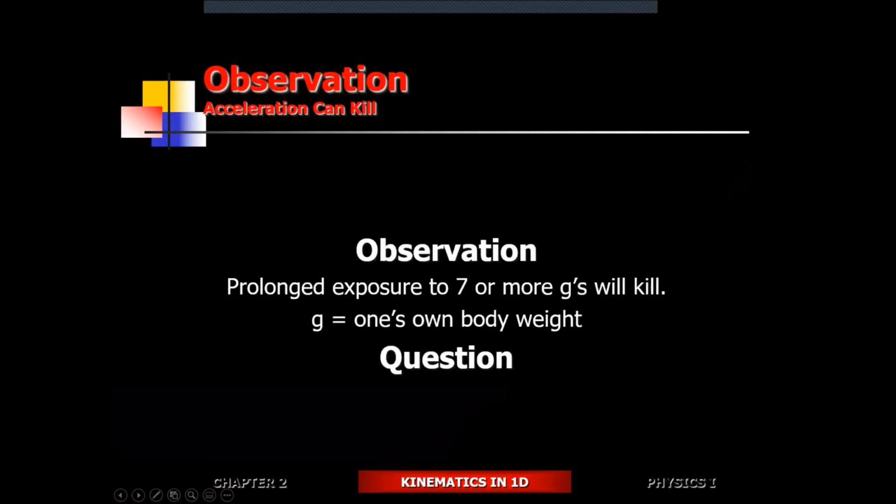So this is an overview of the lecture. What kills you, what maims you, what breaks your bones is acceleration in essence. So the cars are built to reduce the acceleration as much as possible during impact. For example, if you're exposed to 75 G's of acceleration for up to a few minutes, it can potentially kill you. So the question is how.